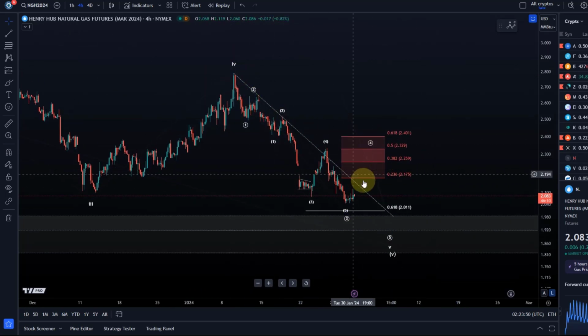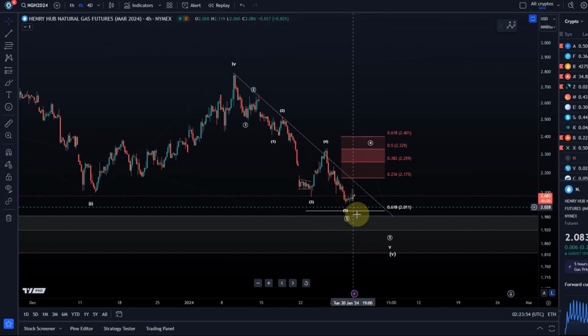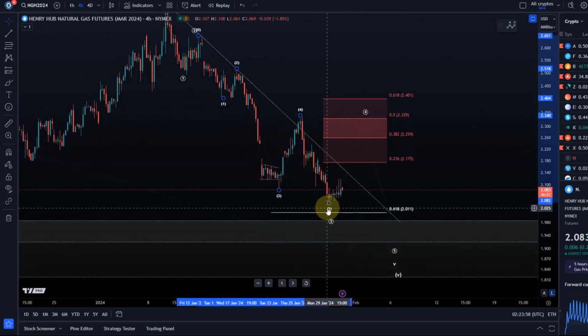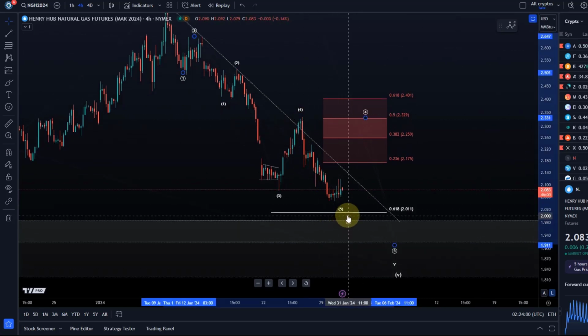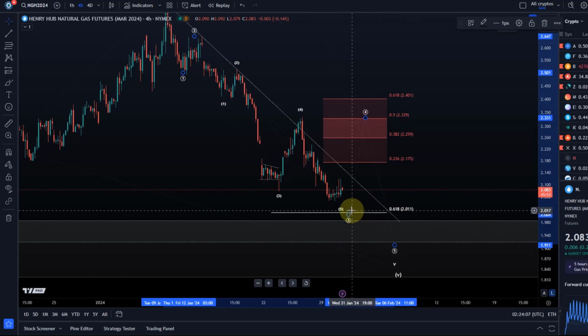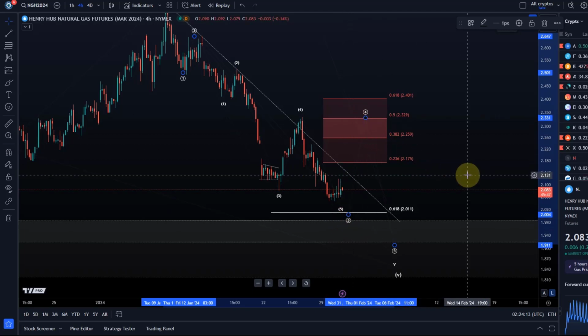And then we've got the descending trend line. As long as that is not broken to the upside, I think we might still be in wave 5 of circle wave 3. I gave you an ideal target for that, which is basically at $2.01. But there's no absolute need to get there. We'll see, maybe it does. And then from here, it could start that circle wave 4.